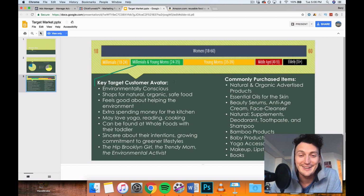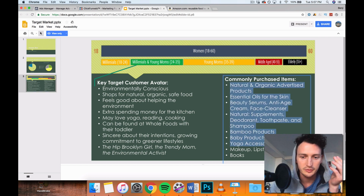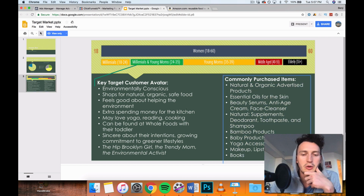And we've broken that down a little bit further. This is just the sort of research that we do on our target audiences before we launch products, because then we know exactly who we're selling to and exactly what marketing we need to replicate and copy in order to get a successful product out there. So you need to understand who is buying your product. And then one of the big ones is they shop at Whole Foods. Here we go. Can be found at Whole Foods with their toddler.